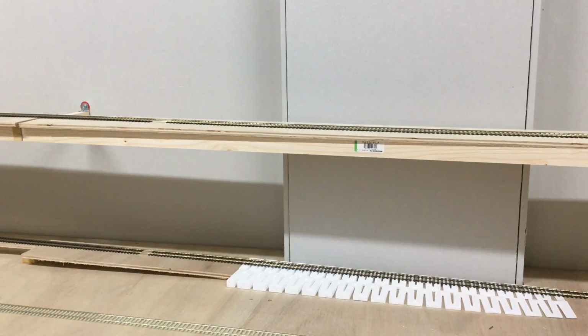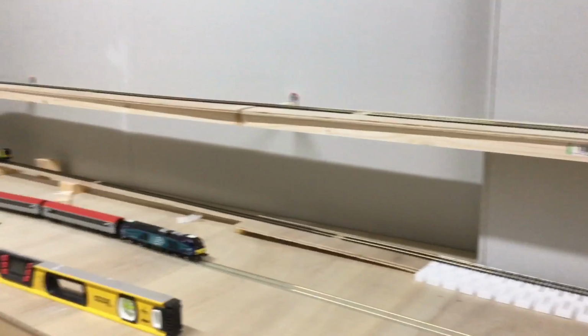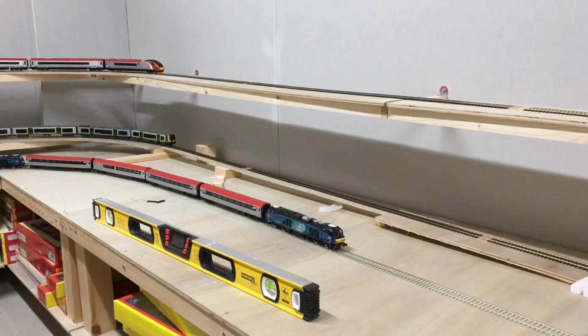I've still got a bit of work to do here to fully integrate the incline into this fiddle yard level. I need to work out how I want to create that incline so it creates a nice smooth transition as it either goes up or comes down off that fiddle yard level. So I'll be doing further work over the next month along this section here, and then back up towards where that corner hasn't been finished yet, to make sure that the incline is probably going to be propped up off the fiddle yard board rather than fixing it to the wall at the side of the garage.